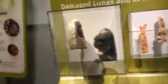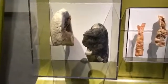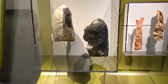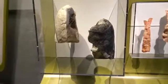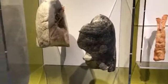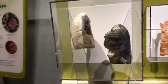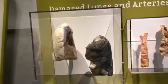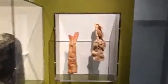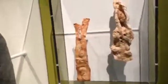Right, so here's those damaged lungs. For those of you that are smokers out there, please stop smoking. I work in the pulmonology industry, so this is what your lung looks like when you smoke. Please stop smoking, please. That's my PSA for the day. It also looks like that with black lung, so coal miners' lungs. Clogged arteries, for those of you that enjoy your french fries and cheeseburgers. Yum.